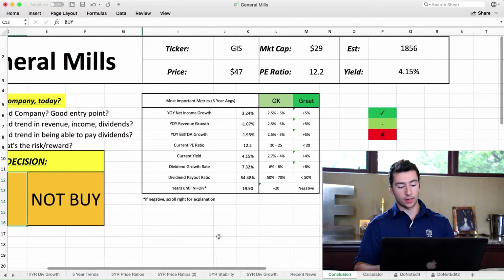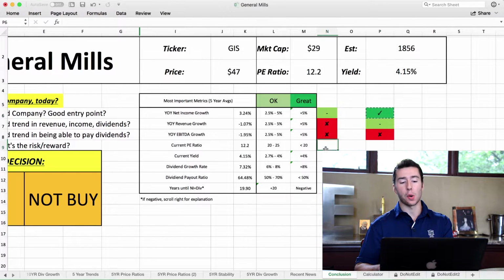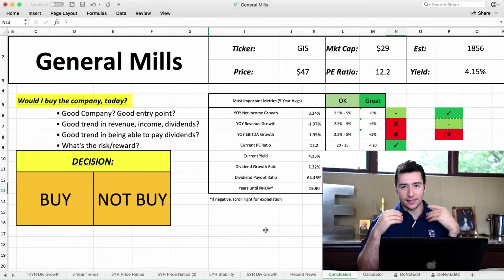So to get into the conclusion, well, first let's look at the most important metrics that we have. Year-over-year net income growth has been okay. However, revenue and EBITDA growth has not been good at all. Their current PE ratio is literally fantastic. I love their current dividend yield. I love their dividend growth rate. Dividend payout ratio is a little bit high, and then there's a decent amount of space between now and when they run out of room for paying out dividends. So overall, would I buy this company today?